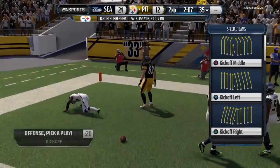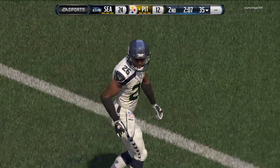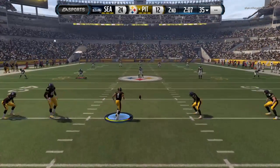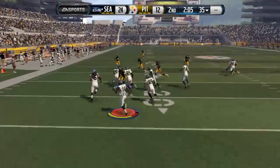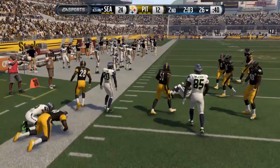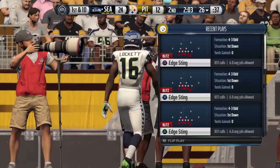Here on the 2-point conversion. Good stand by the defense. The Seahawks are in shape now to return the kick. He'll take it from the 4. Keeps his legs moving. The Seahawks offense getting ready to start this drive.